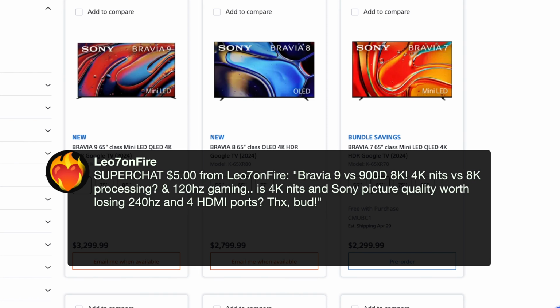I think that the Bravia 9 has a better backlight system, and from what I've seen, Samsung doesn't have a backlight system this advanced. So there's that. And as far as the contrast control goes, I'm going to give that to the Bravia 9. Processing is pretty interesting because I haven't seen them side by side. I was really impressed with the 900D 8K. I really was. Having the ability to upscale 1080p to 8K was pretty amazing, to be honest with you. I thought it was a gimmick at first, but I saw that and I was pretty sold on it. So I like the 900D's processing a lot.